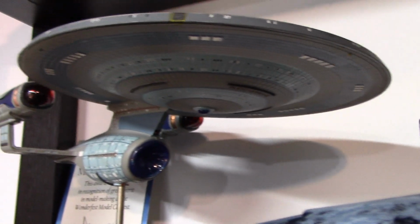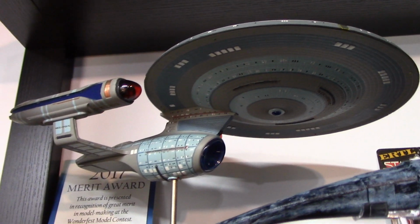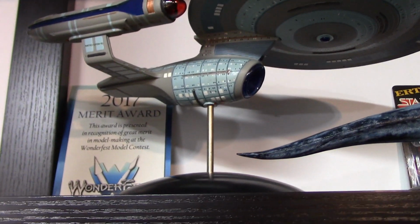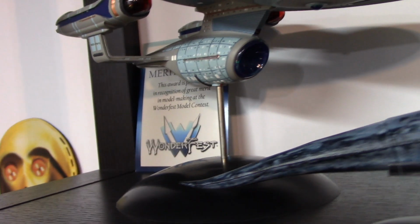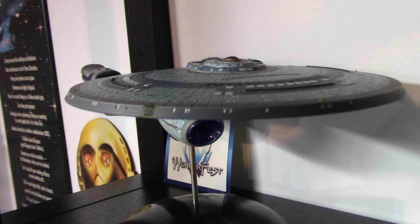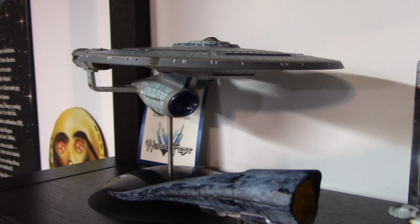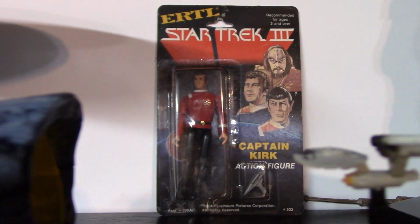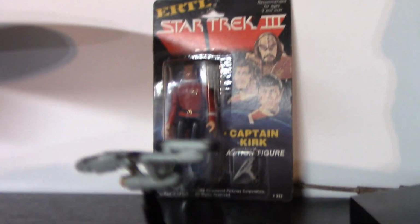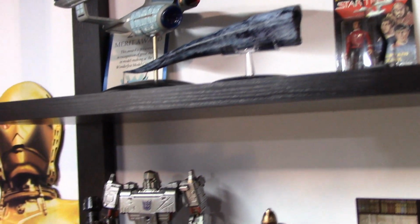Over here we've got my Enterprise C model that I built a few years ago. Built and painted. I really love the paint scheme I put on it. And my 2007 Wonderfest Merit Award for it. Didn't win a trophy, but it did get a Merit Award, so there it is there. Back here we've got Captain Kirk from Star Trek 3. Sorry, just turned off the Doomsday Machine there.